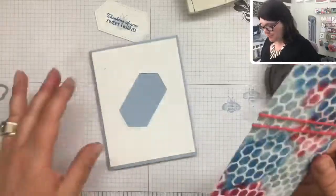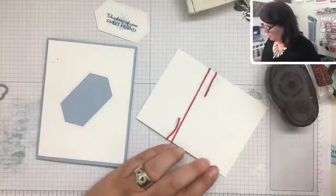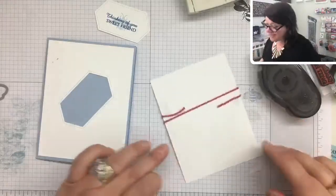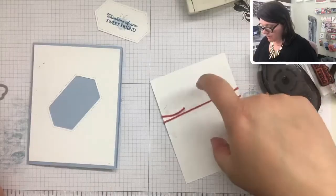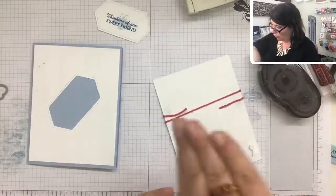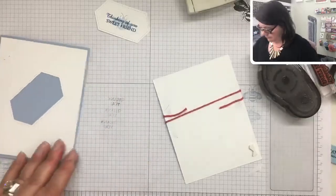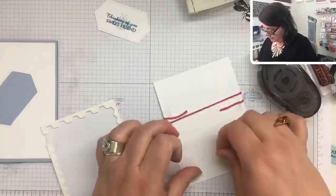I need lava soap. I usually use my lemon essential oils and it takes it right off. That works too. I think I'm going to want to pop this layer up because that twine is a little bit thick, and so I don't want a big bump there. So let's get out our dimensionals.